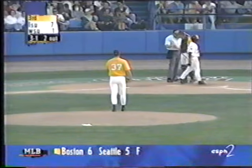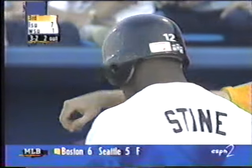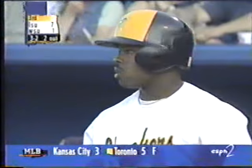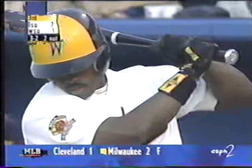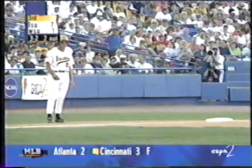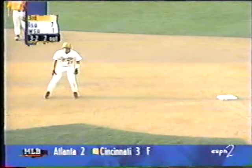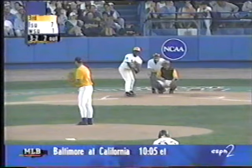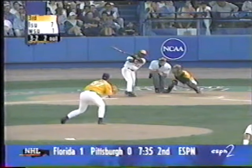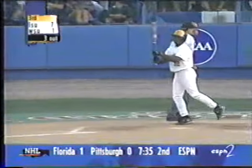Good cut by Stein. Fouled it straight back. 3-2. Stein, 5'9", 190, a senior from Wichita, Kansas. Gene Stevenson said he has been a very hard worker his whole career. Here's the payoff pitch. Struck him out.